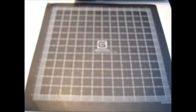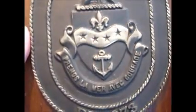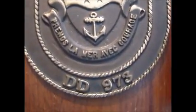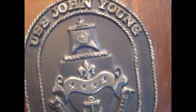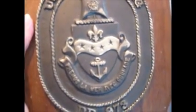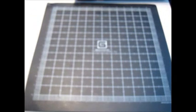The first sale I went to on Friday, they had a lot of stuff at some really, really good prices. So I picked this odd piece up. It's just this big plaque of wood with this metal medallion on it, and it's really heavy. It says USS John Young DD 973. This was a naval destroyer, I think commissioned in the mid-70s. Then it was decommissioned in 2002 and sunk, used as a target and sunk in 2004. So I really don't know what this is for, but I wasn't going to pass it up for a dime.